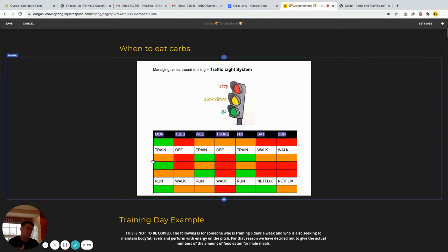The days that we don't need as much carbohydrates really are the days that you're taking off, when you're not doing intense activities like running or training. We wouldn't, for this example, for most of our clients, count walking as intense training. So for this purpose, let's talk through it.